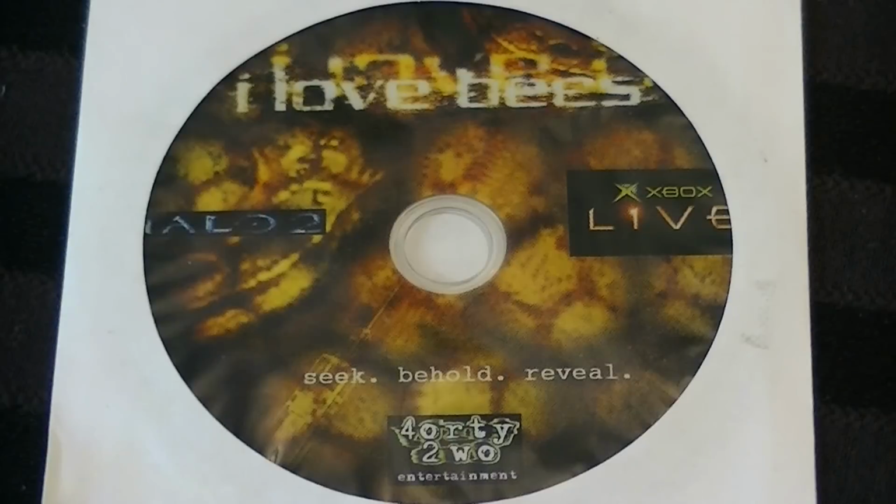And while I was there, he hooked me up with a free promo disc that someone had brought in. This is a promo disc called I Love Bees, and it's for Halo 2. It's basically like an interactive DVD. It's not an Xbox formatted disc, but it is designed for Xbox promotion. And the footage is online. It's not impossible to find, but the disc itself is actually pretty uncommon. It's not necessarily worth anything, but it is nice to see. It's nice to have, especially for nothing.